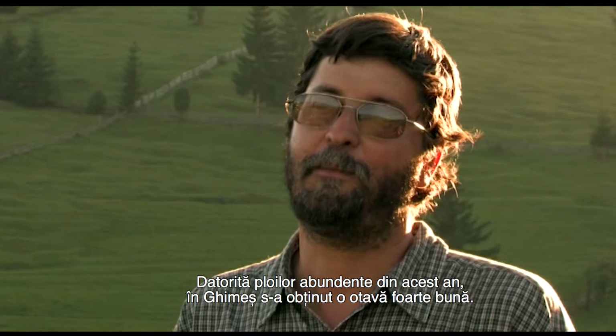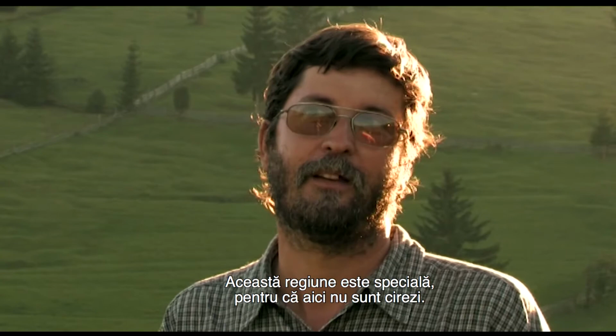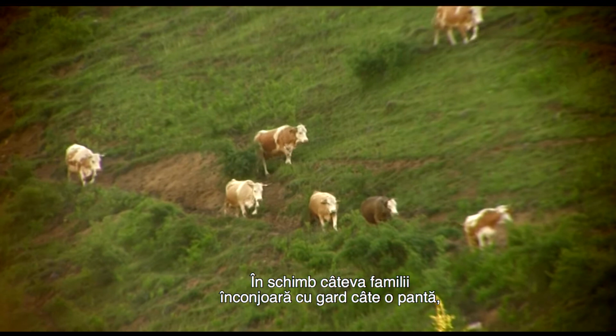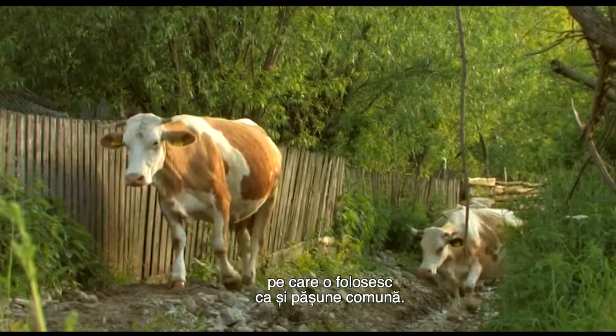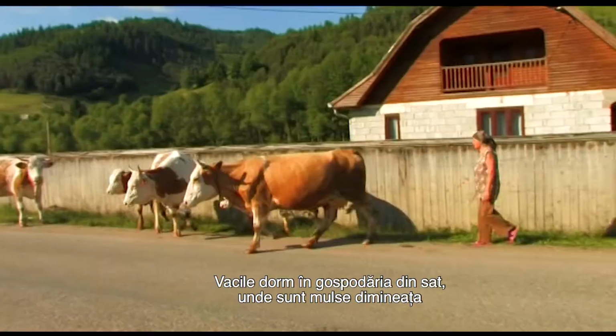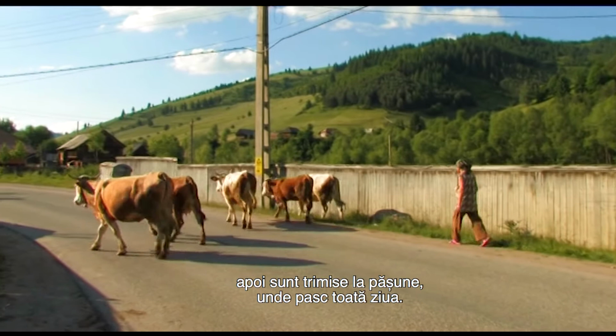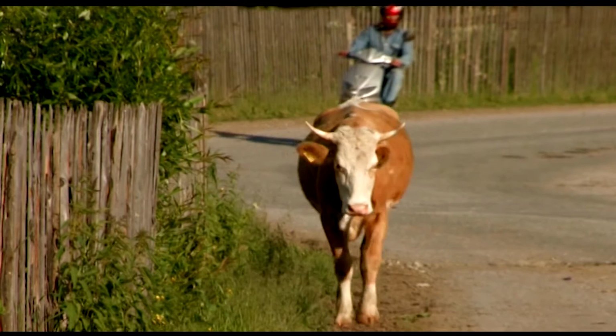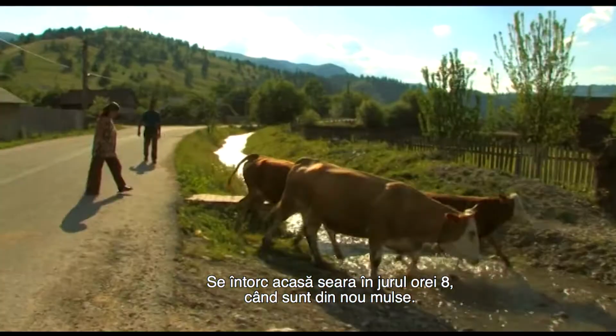One characteristic of this area is the lack of a common village herd. Instead, every family or groups of families fence a mountain slope, and this is used as pasture. In the case of these common pastures, every member has the right to keep a certain number of animals. These cows spend the night in the valley bottom, they are milked there in the evening and morning, and then they are left free in the pasture, where they graze the whole day long. At about 8 o'clock in the evening, the cows return to the village and are milked again.